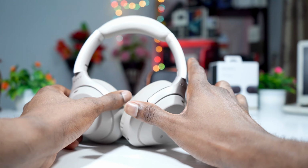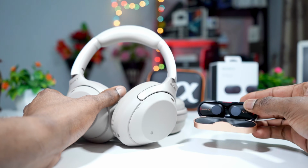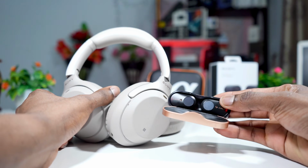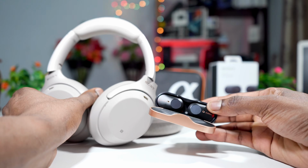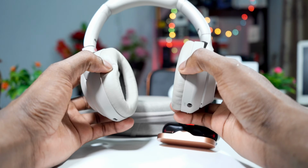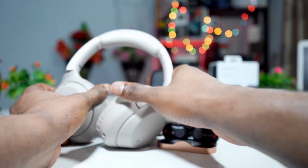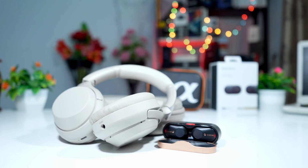So I'm going to be honest with y'all, this is the clear winner when it comes to the sound quality. I'm not saying that the WF-1000XM3 is bad. No, it's great, all right? But the fact that the WH has much bigger ear cups, it covers your ear, it produces amazing sound, better than the little WF-1000XM3.